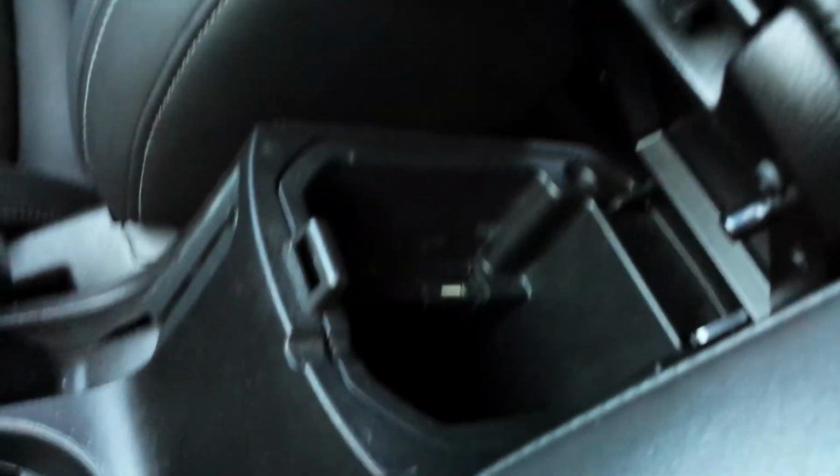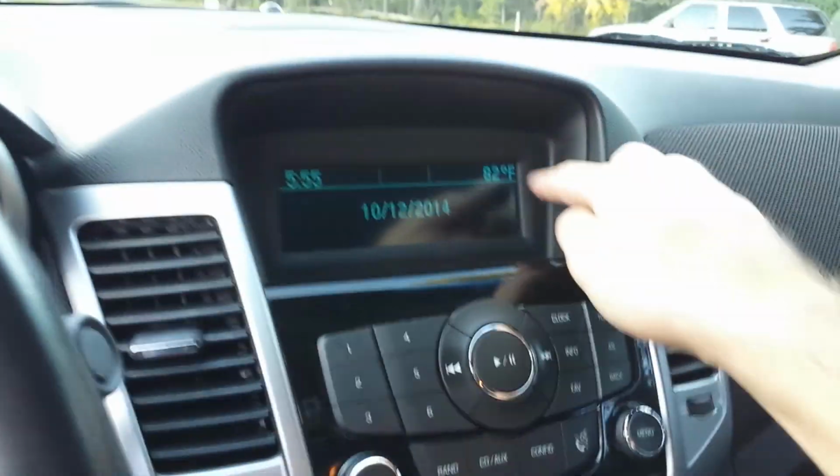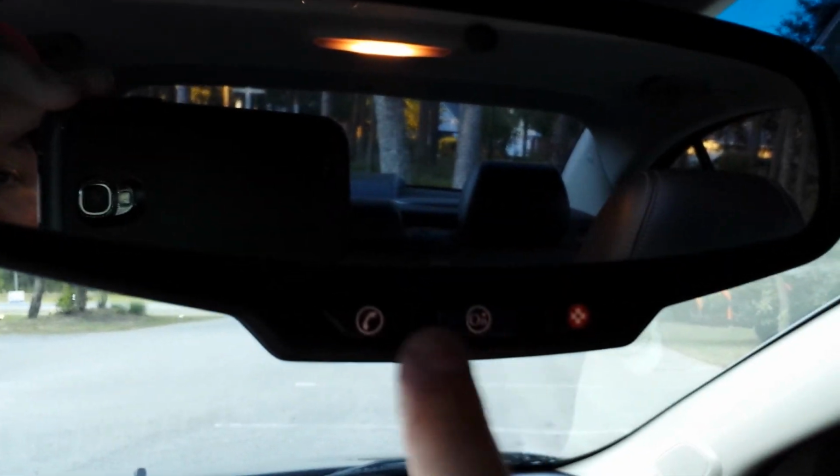Got a little console here. 12-volt outlet here for your cell phone charger. My phone is always dead because I'm on it all day, every day. Got an owner's manual there. Again, I love the cloth here. They did a great job with that. Shows your outside temp, time. It is satellite radio equipped. Don't forget, you just have to pay for the subscription, and it has the OnStar ability. You have to pay for that as well. But you can see the OnStar button. That's a nice feature. Does have a power sunroof.